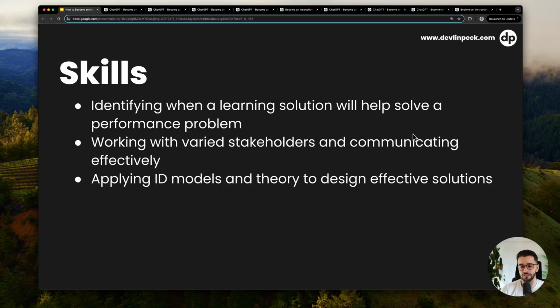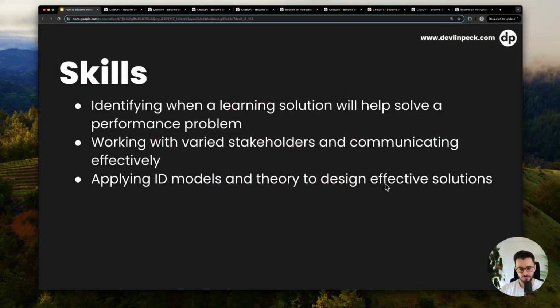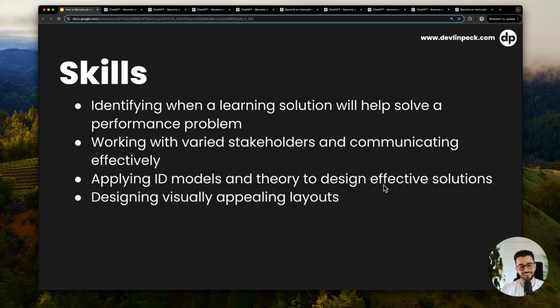Applying ID models and theory to design effective solutions. That's a core aspect of the job. That's what most hiring managers are looking for when we survey them. So get comfortable with these models and theories, making sure that if you do design a learning solution, it is actually going to help people learn something. That sums up why this job came about in the first place, right? It's a little broader than just designing a specific learning experience, because you can also design learning systems that improve as we get more feedback and data from our audience, but we won't get into that right now.